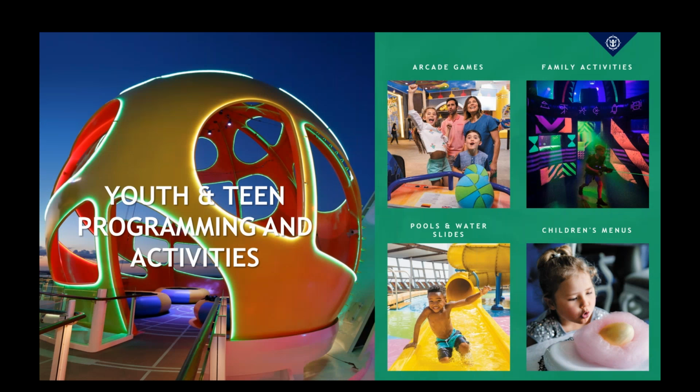So on board, we truly have so much to offer when it comes to youth and teen programming and activities. Fully stocked arcade games in our Playmaker Sports Bar and our private arcade. Lots of different complimentary family activities, including laser tag. I absolutely love our laser tag on board. This is aliens versus robots. Lots of different water slides and pools to enjoy on board, and children's menus. We do focus fully on family and have lots of options to enjoy.